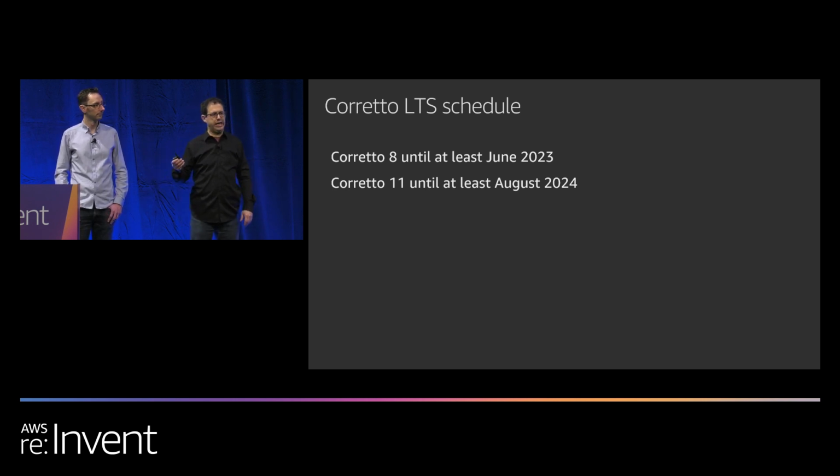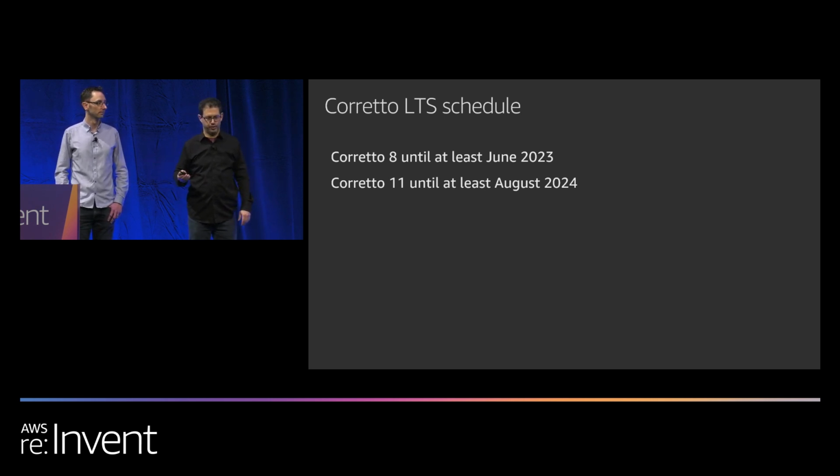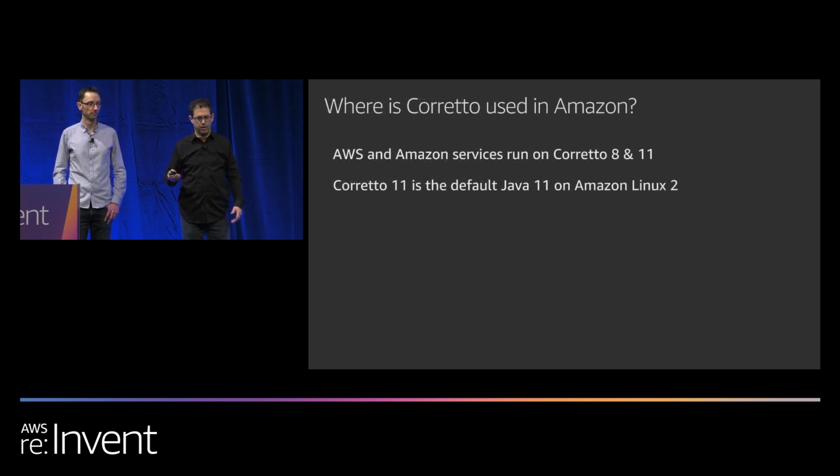Corretto right now is an LTS release only. That means Corretto 8 will be available until June 2023 at least. If you need more, please talk to us. But that is the current formal commitment that we're making. Corretto 11 has a little over a year additional life over Corretto 8. So where do we use it?